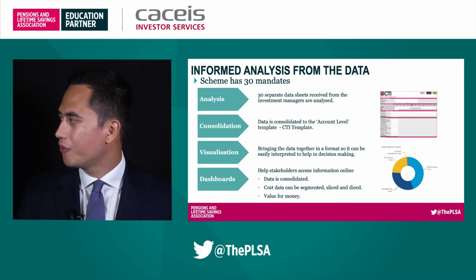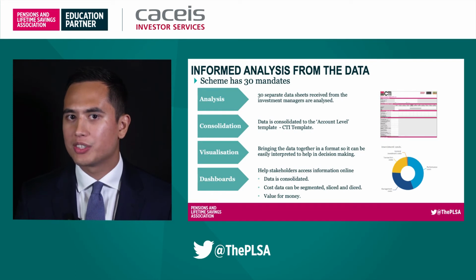Okay, Scott, so now I have 30 templates for the investment costs and the costs you collect on the CTI template. That's a lot of data. As a trustee, where do I start with these 30 templates and how do I consolidate it and how do I use that data? So now that we've got 30 sheets for 30 individual mandates, you're right.